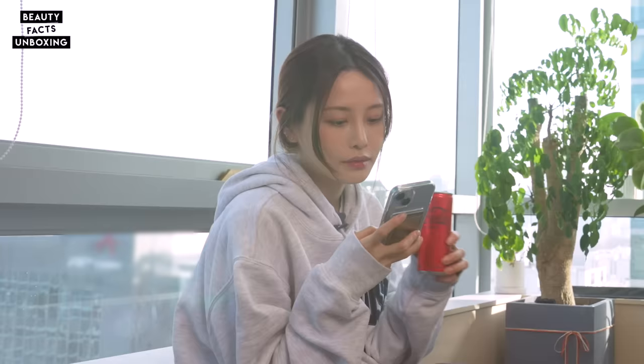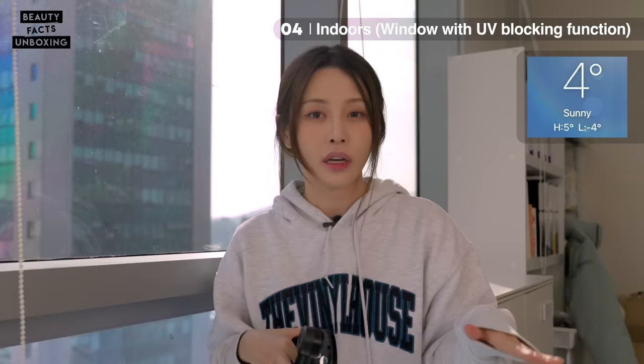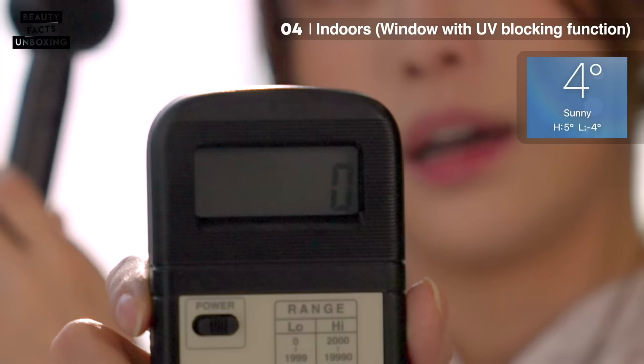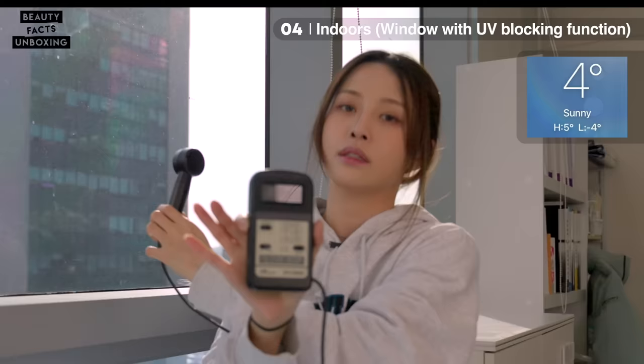So even though the view might look really nice from these windows, the UV is still pretty high at like 120. I'm gonna speak a little quietly because everyone's working, but we're gonna test out what the sunlight is for someone that works next to a window for 8 hours. Okay, so I'm gonna point it towards the window. But as you guys can see here, the UV index here is close to being zero or basically zero because these windows are specially coated, so it's different from the one in the restroom.